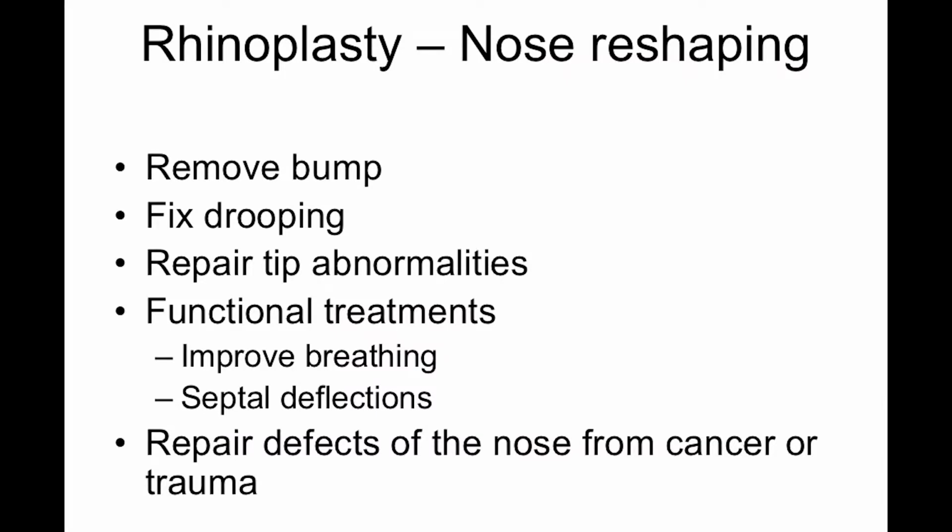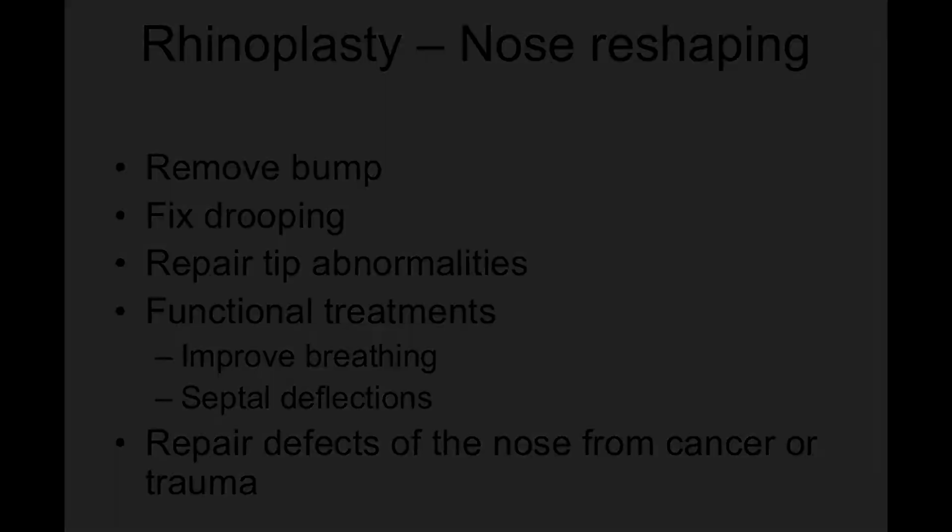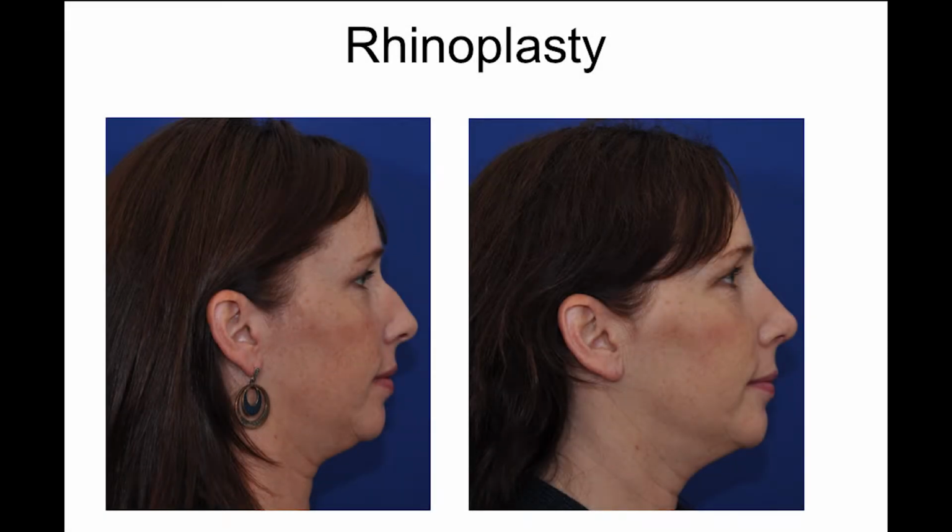Rhinoplasty is nasal reshaping surgery in which I address some and sometimes all of the things that show up here. Taking off a bump on the nose, repairing some drooping of the tip of the nose, sometimes improving breathing and addressing septal deviations for a deviated septum, and occasionally repairing either traumatic injuries or even cancers of the skin of the nose. This kind of encompasses a lot of those.